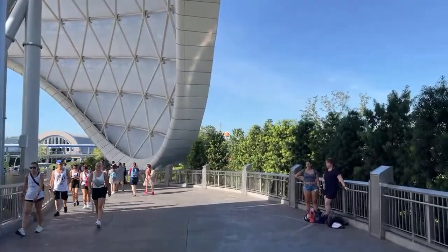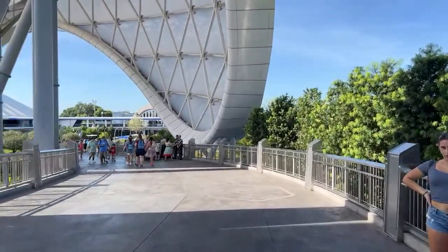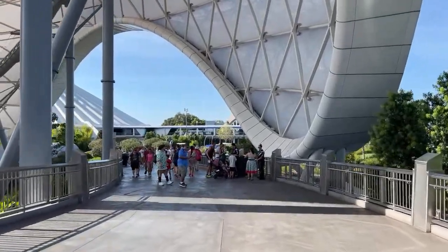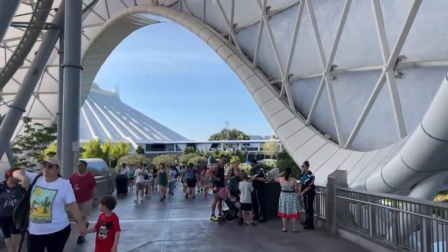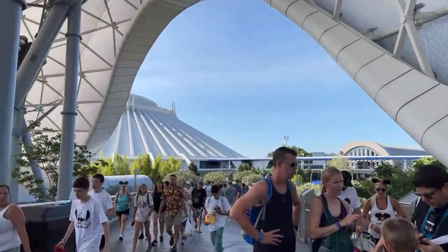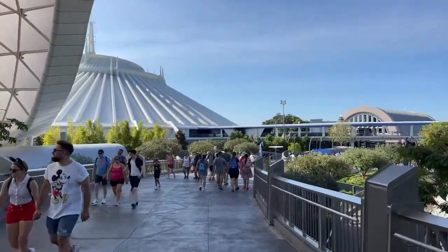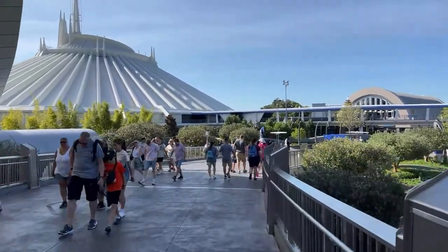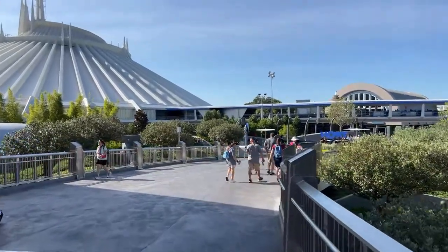Comes the train. Trains in the tunnel. Lesson learned about Tron for sure.